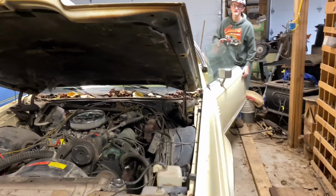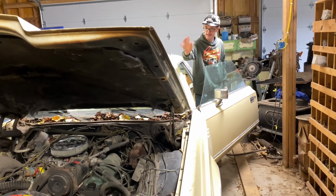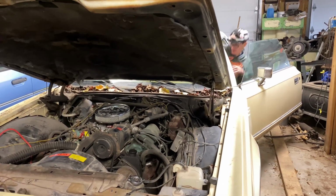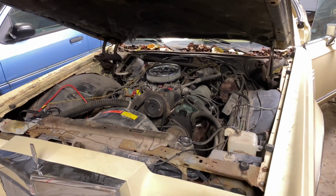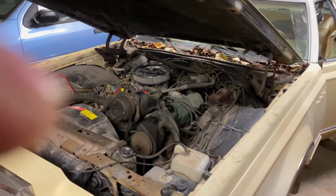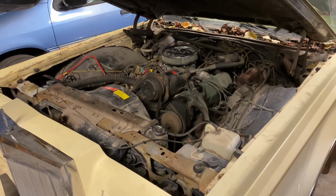Guys, Dylan's gonna fire it up here. Give me a break, guys. If it doesn't start on first crank, I haven't had it running in about a week, so she might be a little angry. Almost had it there.